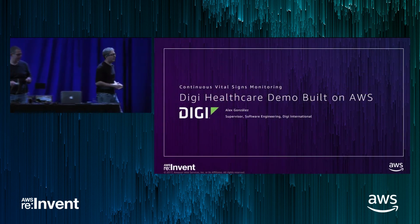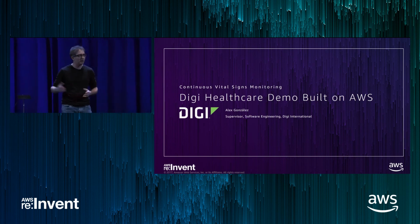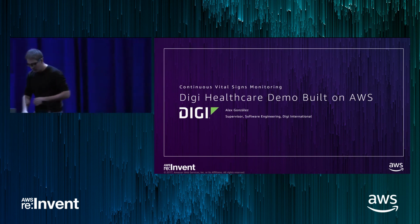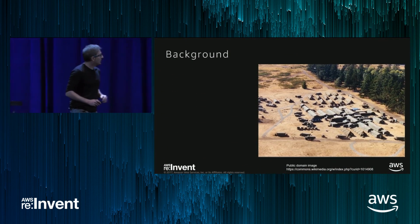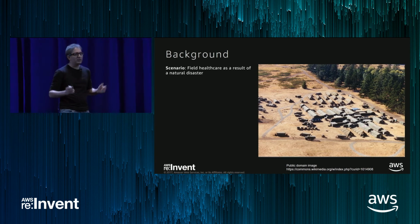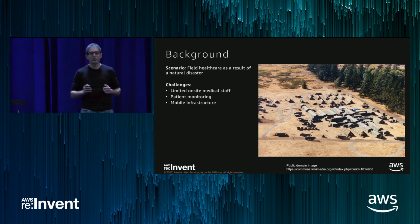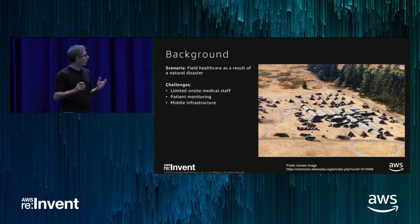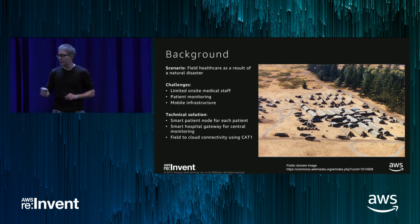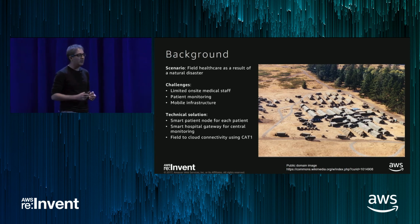Okay, so hello everyone. The idea behind this demo is to show how we can help our customers build AWS solutions using DG hardware and software for a reduced time to market. The scenario we're looking at is a field hospital, the type that is set up after some type of natural disaster, like an earthquake or a hurricane, with a limited number of medical staff. So we have to make sure that they can focus on those patients that need it the most. What we propose is a continuous vital sign monitoring system, which is going to avoid the need for the medical staff to go to each individual patient and check the vitals every few hours. We sample, store, and use the data locally, and we also send it remotely to the cloud.